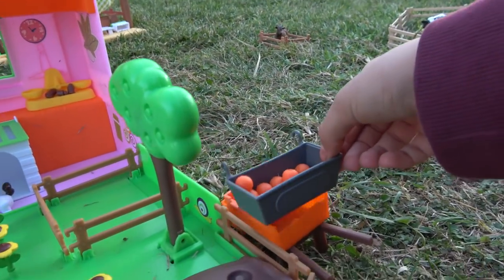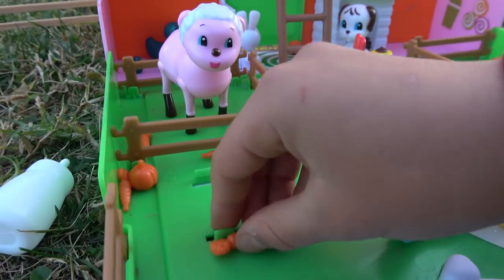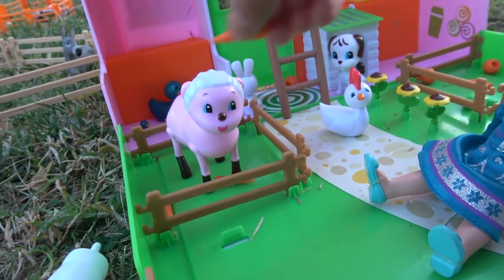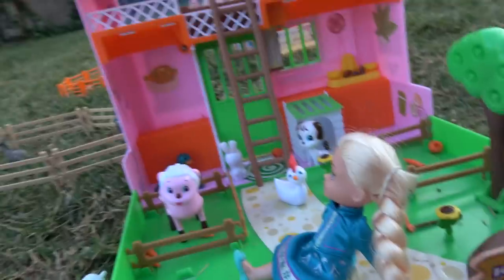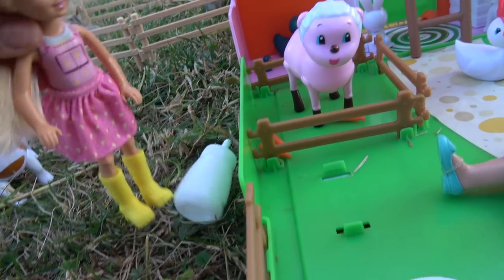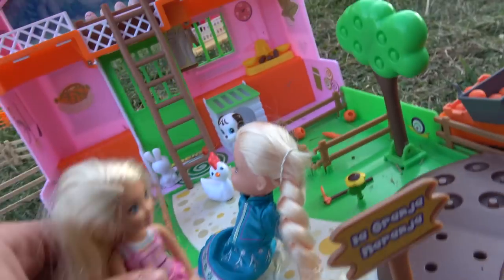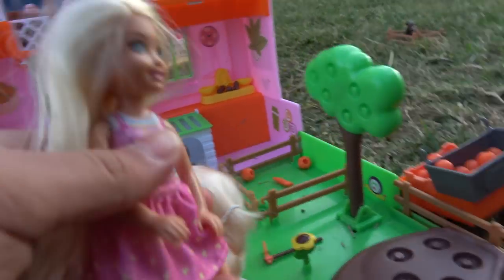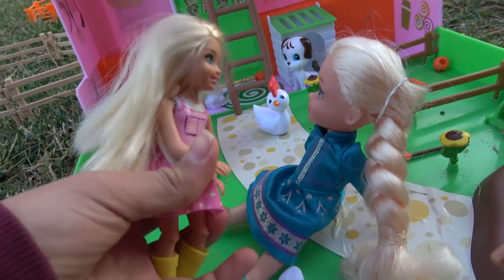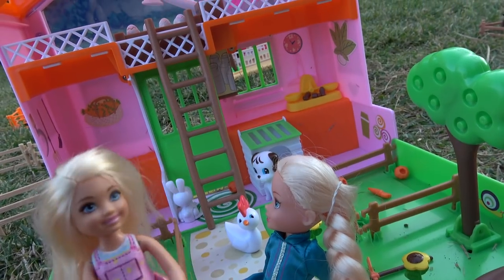Okay, now let's put it in here. Chelsea, I think we've got a little surprise for you. These ones are perfectly good. We just have to give them to some animals for Chelsea to see that. Hey, Chelsea, look. What? Oh, you gave the animals the food? Yeah, thank you. What happened to my orchard? Don't worry. Oh, you picked it all to give to the animals? Yeah. Oh, you girls saved me an hour of work. Thank you so much. Now we can give it to the animals.